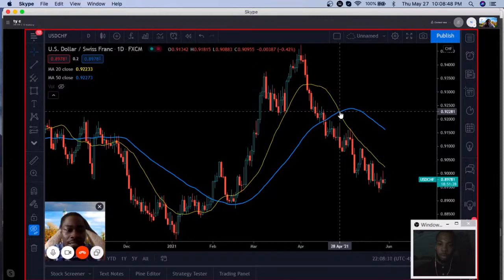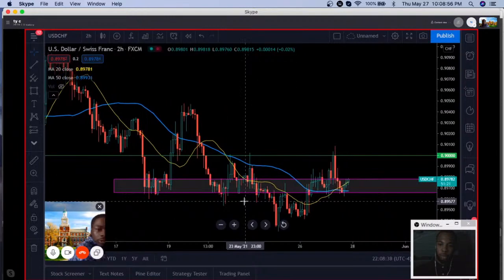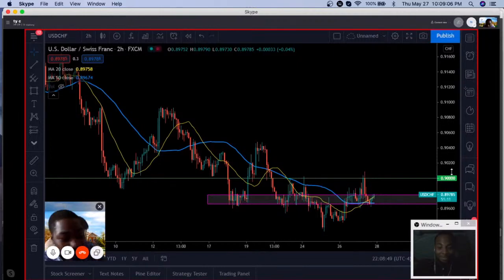So let's unhide the signals and drop down to the 2-hour. Let's look at this and see where we could possibly hop in. The way Tiberius has that beautiful zone, by the way, it's just really amazing. I don't know where he got that from, but whoever taught him that, that man is a great, great man.